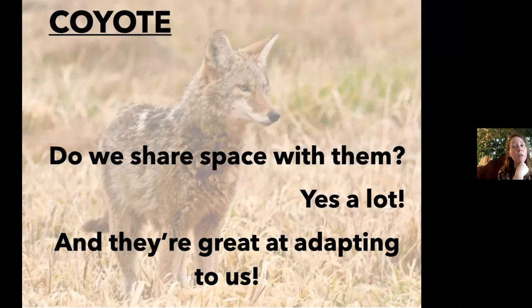So even though we have science saying non-lethal tools are the best available tools to deal with any potential conflict and to allow coexistence, there's still a lot of people, even our federal government, using taxpayer dollars, coming in and using lethal methods that we know no longer work. And they use old science to justify this.